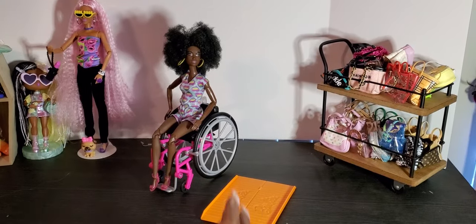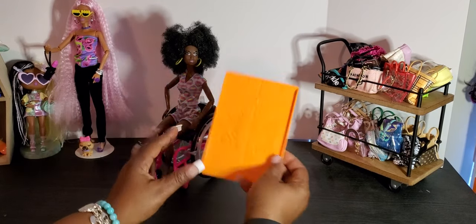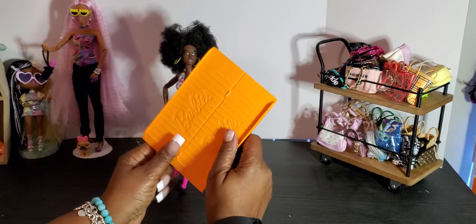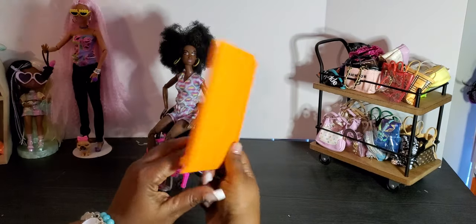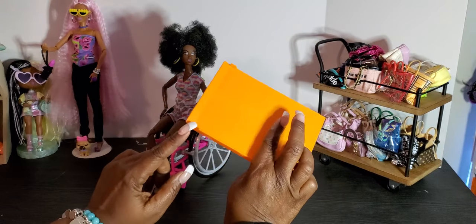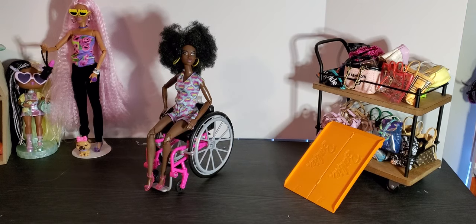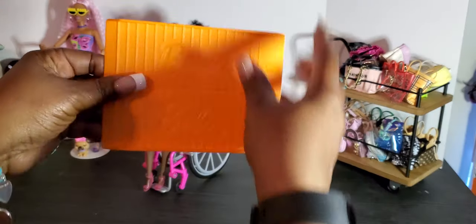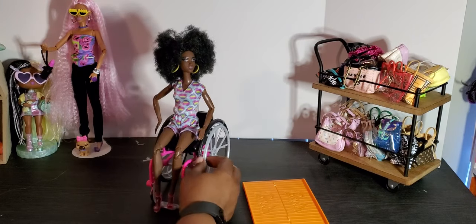Okay, so now that we've gotten our doll out of the box, let's see exactly what we got. First things first, we have this ramp, which is really cute. So if you have a dollhouse or you have something that she needs to ride up, it does come with the ramp with the little hooks on the back. So I can put it there if I need her to ride down something. I thought that was really cute. And on the ramp, it just says Barbie. Okay, then we have our actual doll.